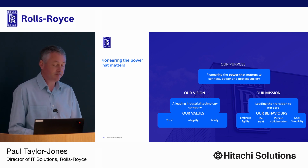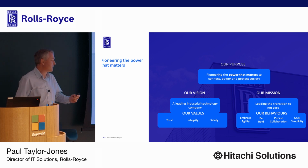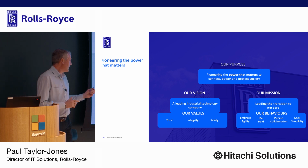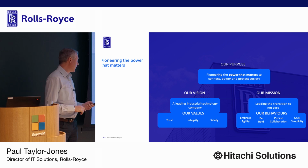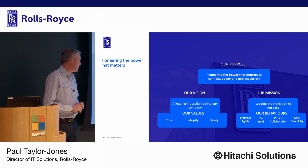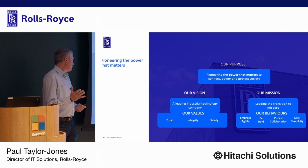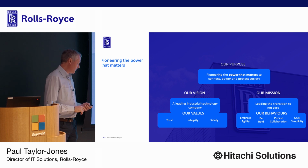Our purpose is very clear. We pioneer the power that matters, and that power is to connect, power and protect society. We have a very clear vision, and that vision is around being a leading industrial technology company. It's quite an important point. Clearly our mission as well, you have seen that in the press quite a lot. We too were at COP26, talking about leading the transition to net zero through different technology.